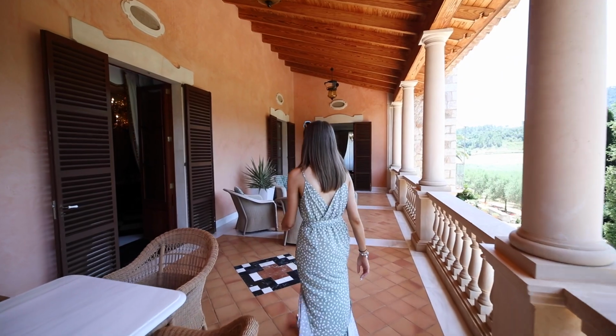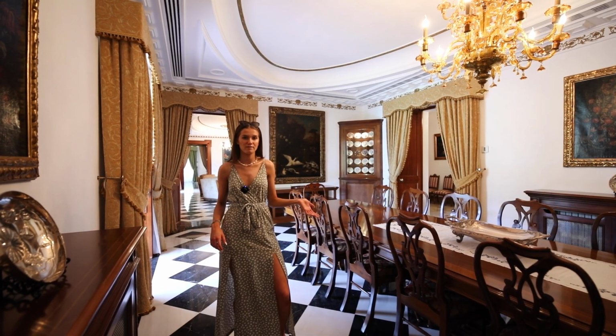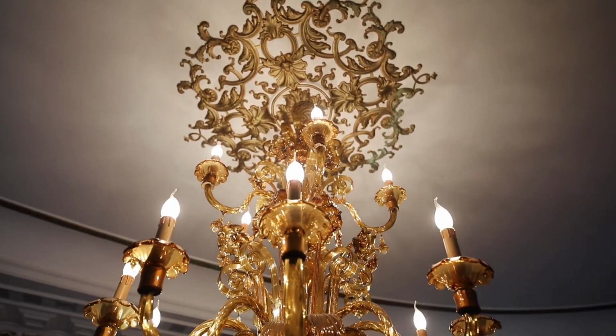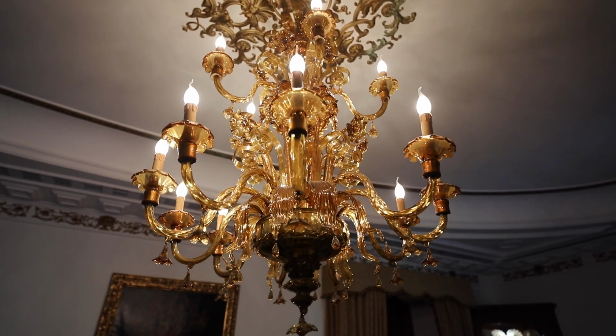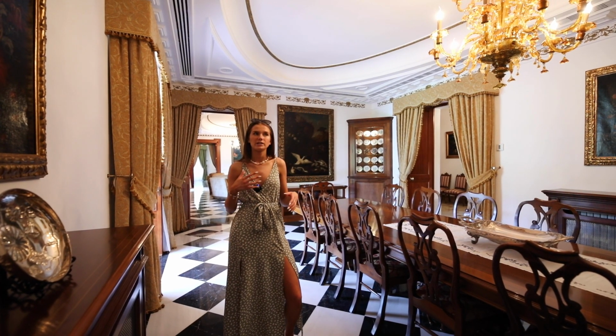Here in the main dining area, we have seating for up to 16 guests, which again is perfect for special occasions or business meetings. Again, a standout chandelier which adds to the royal theme. But for everyday use, there is a separate dining area, a lot smaller, which is in a separate part of the house.